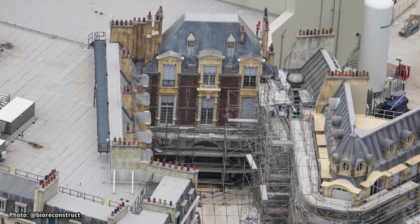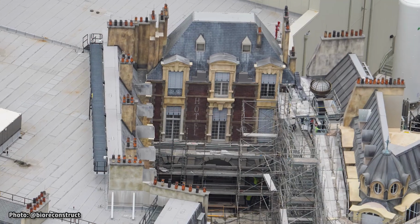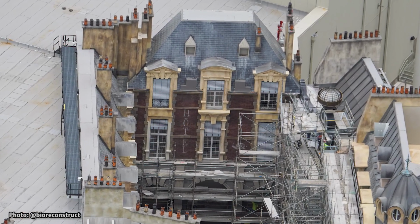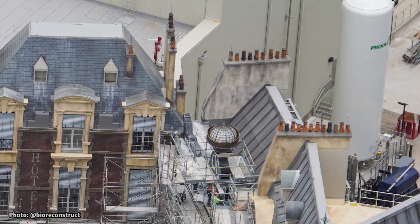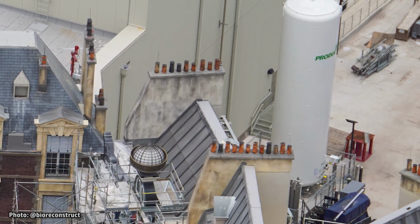Weathering and much more color has been added to the theater exit facade at the end of this small street at the back of the land. The liquid nitrogen tank for the show can be seen in the background, located backstage.